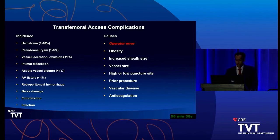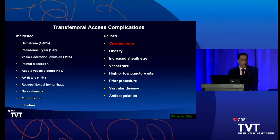So that's one in top and red. If the operator is not following the basic best practice steps and planning the case and obtaining good access to begin with, then a complication will happen.